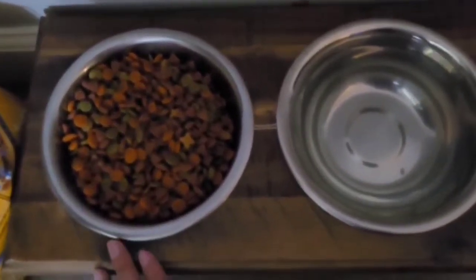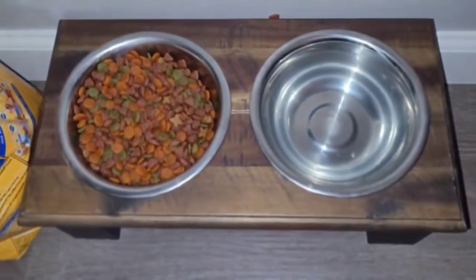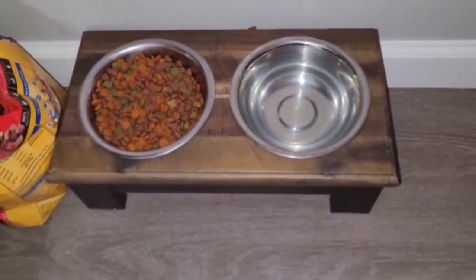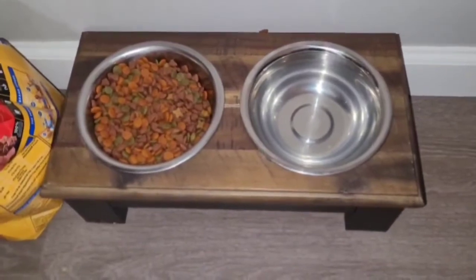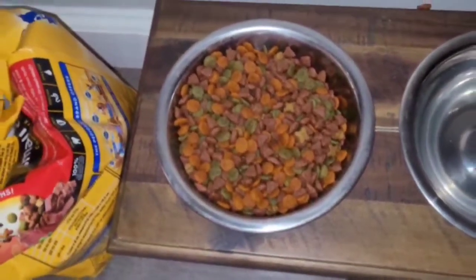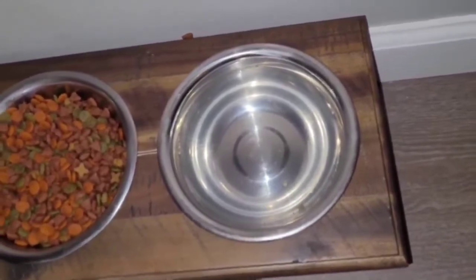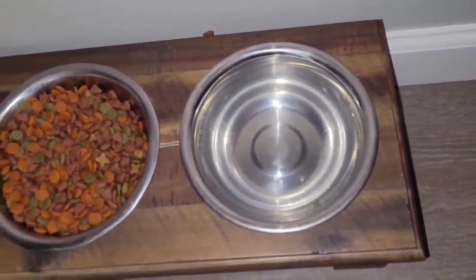So this is what the bowl looks like, both of them, when it's completely full. I like to leave it full. She normally doesn't eat all of it in one day. It takes her 2 days for her bowl to be completely empty. It takes her a day to finish the water, because she does drink a lot of water.